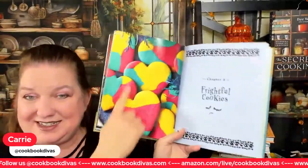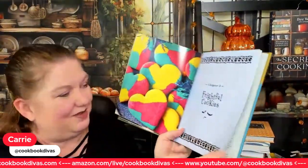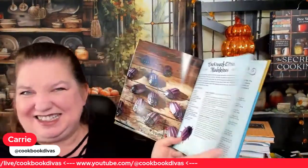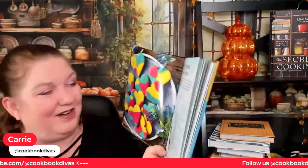Frightful Cookies chapter. I see Sally's dress. I like that they decorated the page with little decorations too. Ooh, cockroach citrus madeleines. Nah, let's move on. Sally Patchwork Cookie Hearts, all very sweet.